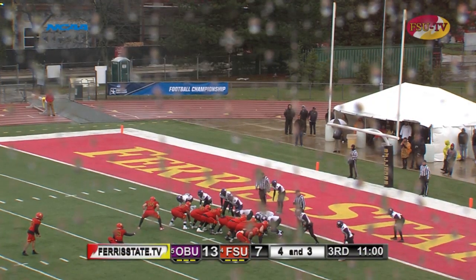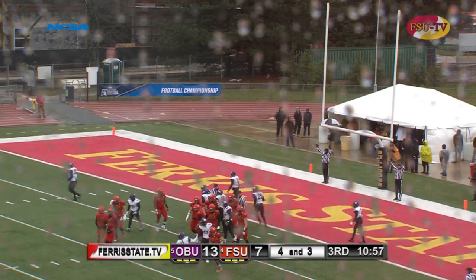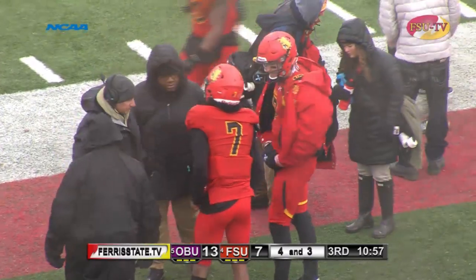A bouncing kick from Andre Craig to hold here as the Bulldogs await the snap. Craig gets it down. Kick is on the way by Ford, and it's up and good. And Ferris State has cut it back to three, 13-10.